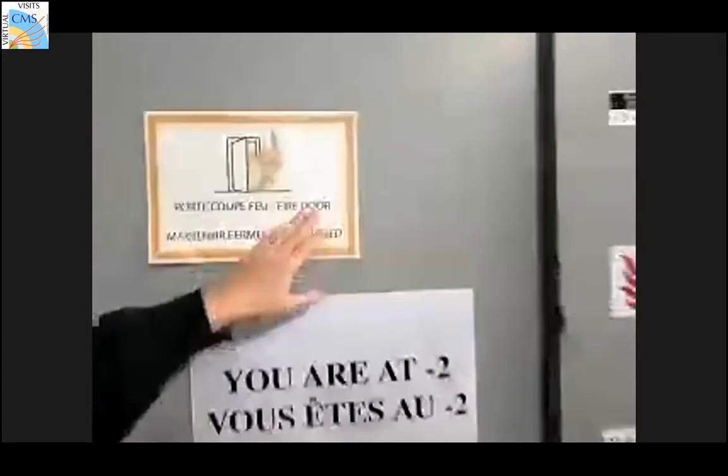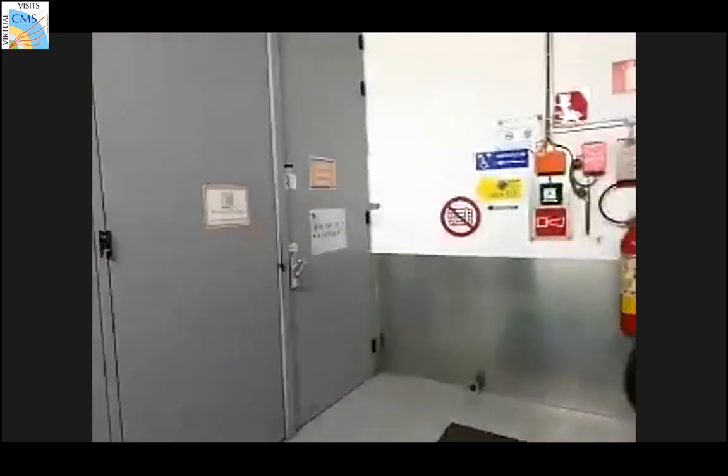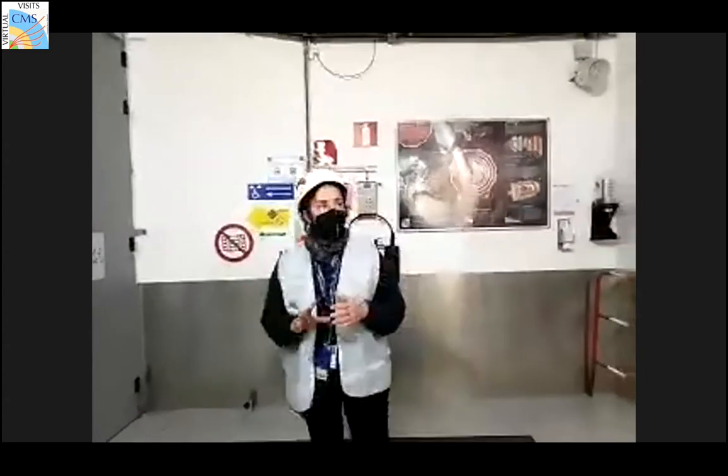These are fire doors, as you see. So they are very heavy. This is just one happening we can have here, because we have electronics, of course, but we are using also gases. And this means that we could have some leaks.